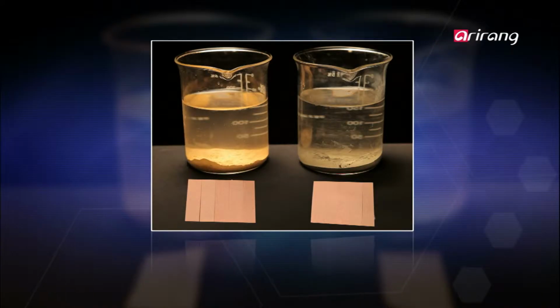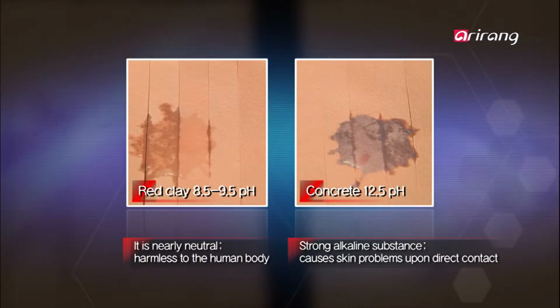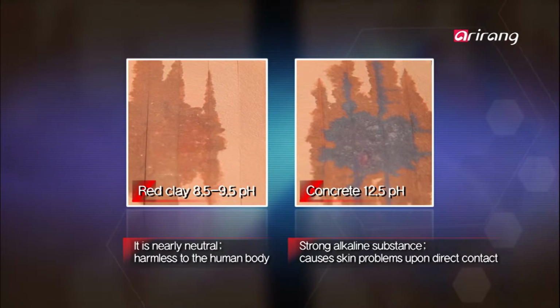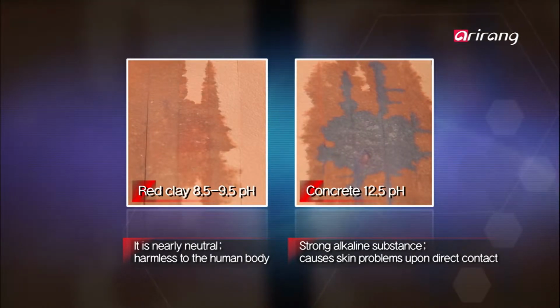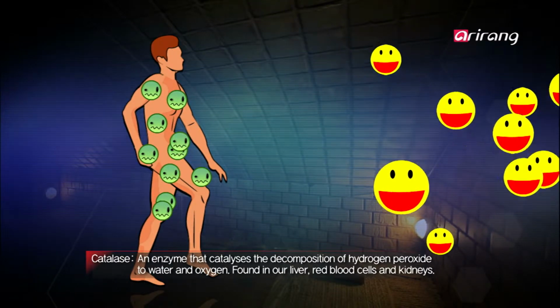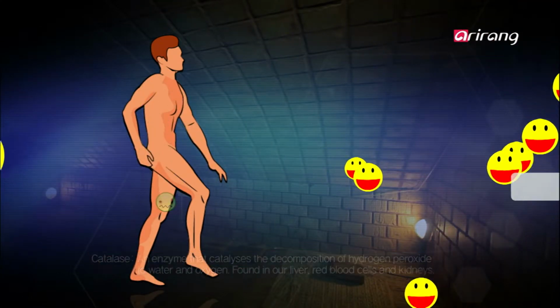The simple difference is in the acidity. Concrete is a strong alkaline matter with a pH level of 12.5 and will harm the skin upon direct contact. The pH level of red clay is between 8.5 and 9.5, which is nearly neutral and not harmful to the human body. But that's not all. Red clay also contains substances that remove harmful elements in the body. For example, it contains an active enzyme called catalase. Catalase decomposes radical oxygen and lipoperoxide, which promote aging.